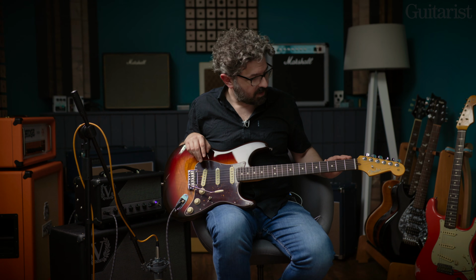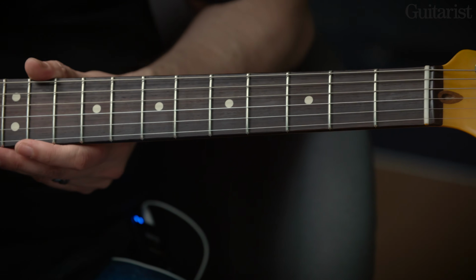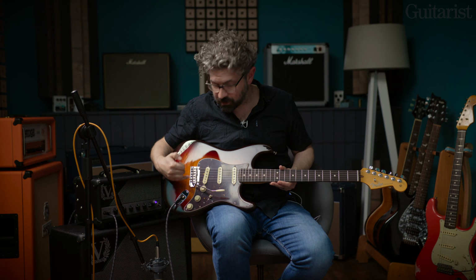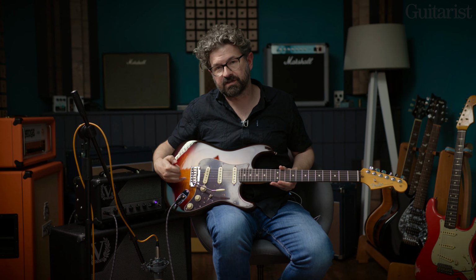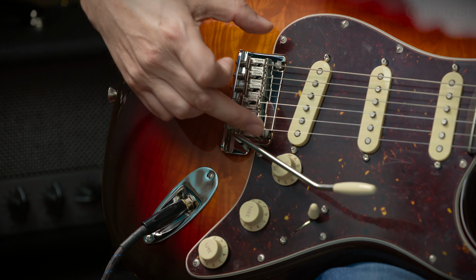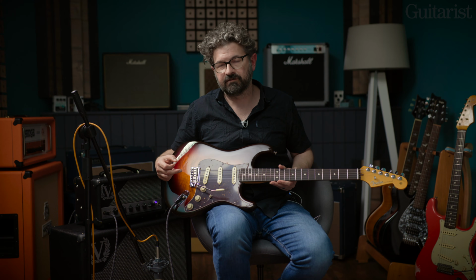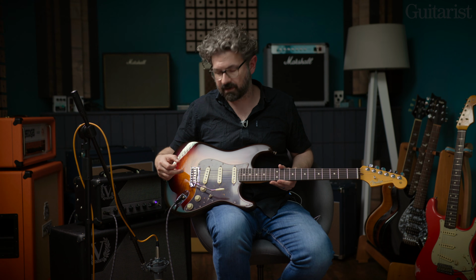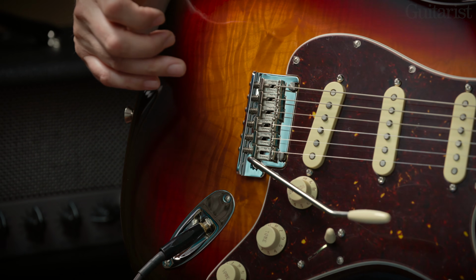It's got the sort of standard modern radius on the rosewood fretboard, which is 9.5 inches. And down here you've got this 2-point vibrato as well. So you've got your sort of bent steel saddles, which is kind of traditional and part of the Fender Strat sound, but it's got the 2-point pivot going on, which arguably stays in tune a bit better than the 6-screw type arrangement of the vintage ones. So that's pretty cool. Again, a few more modern touches.